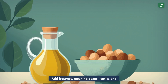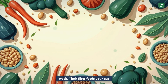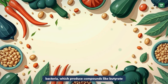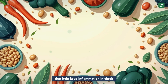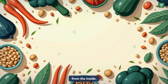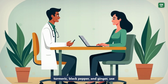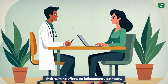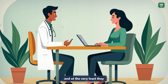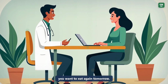Add legumes, meaning beans, lentils, and chickpeas, 3 to 4 times a week. Their fiber feeds your gut bacteria, which produce compounds like butyrate that help keep inflammation in check from the inside. And if you enjoy cooking with turmeric, black pepper, and ginger, use them freely. They are studied for their calming effects on inflammatory pathways, and at the very least, they make healthy food taste like something you want to eat again tomorrow.